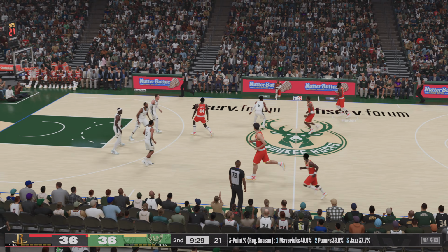And that's it for the first half of action. What's been a very close game here. Bucks lead by 5. Stay with us, folks. We'll get back just after halftime to start the third quarter.